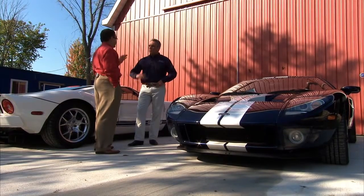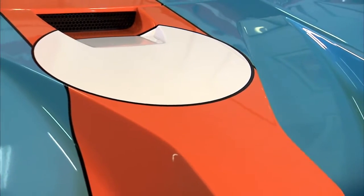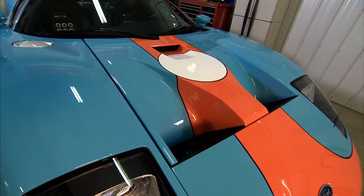Then to seal the deal, we took Nick Scheele, who was the president, down the private elevator to the basement where we parked the cars, and J Mays had the concept car painted up in the Gulf colors. Now, Nick Scheele was a Brit. He started to cry when he saw the car, and that's when we knew we had the deal done.